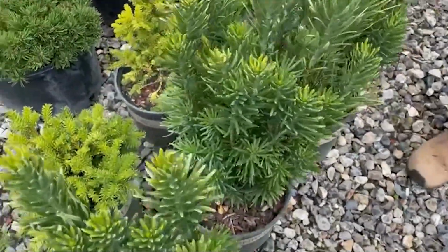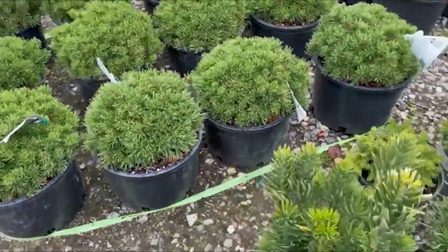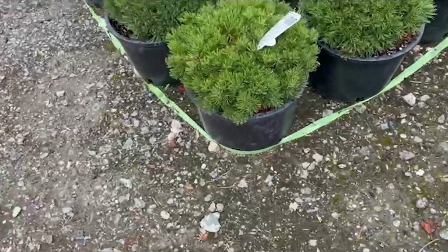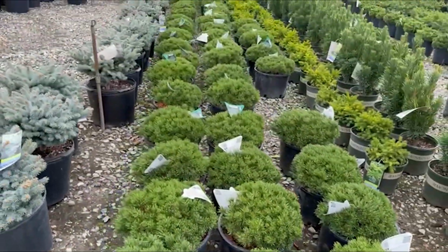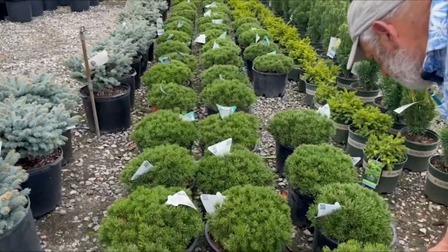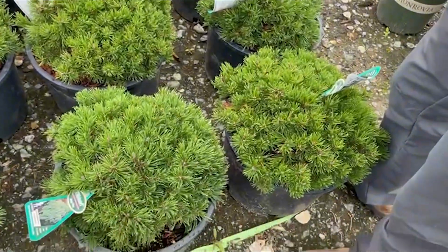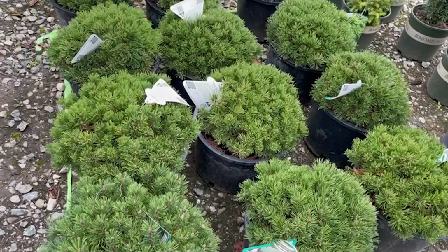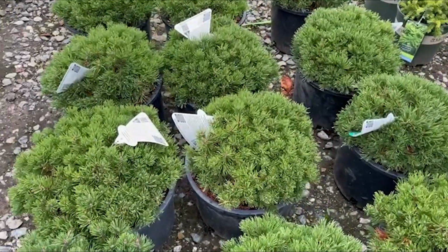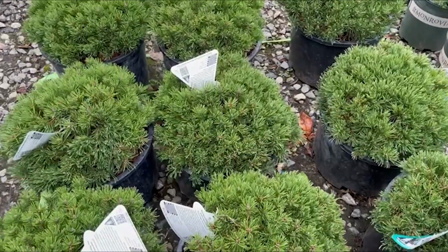Now we'll move back to the aisle and look at a few more mugo pines, and then start going down the aisle and looking at some other things. This mugo is called Slow Mound. It's produced in pretty good numbers. The mugos in general take shearing.